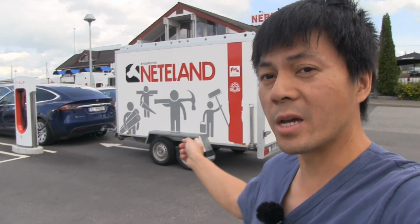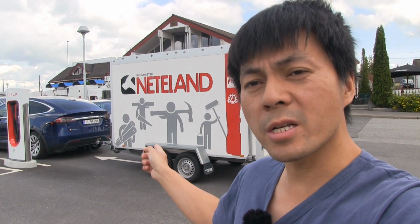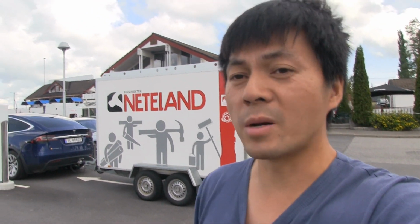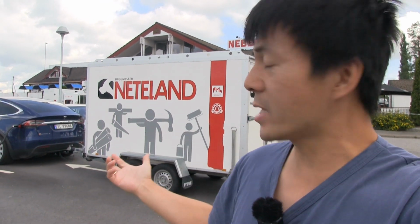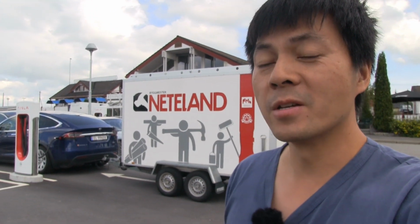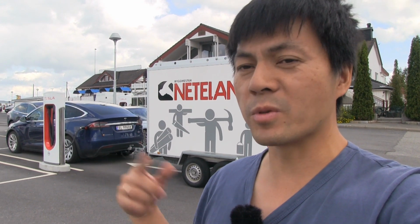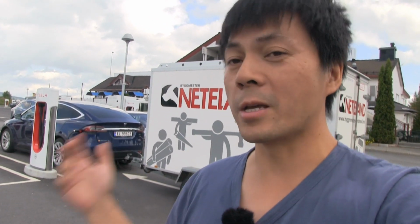The trailer behind me here is from Neteland Byggmester. They were so kind to lend me this trailer, because I sold my own trailer to my mom. It's 600 kilos, fairly big, actually really big. It makes Optimus Prime look small. So what I'm going to do first is test the trailer with Optimus Prime, the Model X, and then I will do the same test with the Model 3.